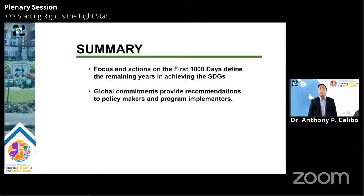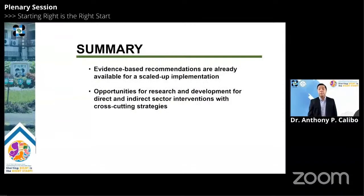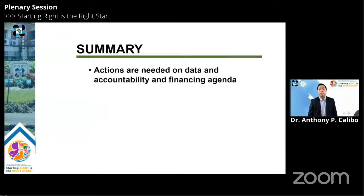Let me now summarize my presentation. Focus on actions in the first 1,000 days to define the remaining years in achieving the SDGs. We need global commitments to provide recommendations to policymakers and program implementers. Evidence-based recommendations are already available for a scaled-up implementation of these strategies and interventions. Opportunities for research and development for direct and indirect sector interventions with cross-cutting strategies have been provided in this presentation. Actions are needed on data and accountability and the financing agenda.